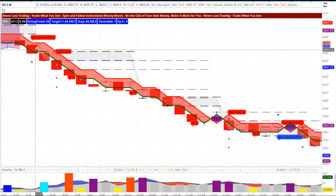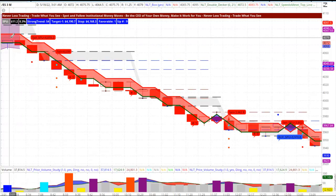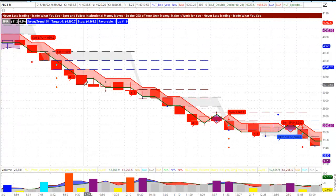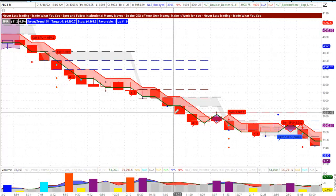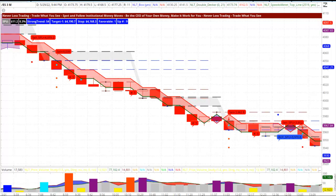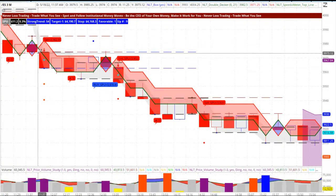In the early morning hours here at 6:34, we had a signal, but it wasn't on our conditions because it already came out of the red. So we wouldn't have participated in that trade to the downside by what we're testing here. But then we get the momentum change a little later in the day, and that's right where it is here.